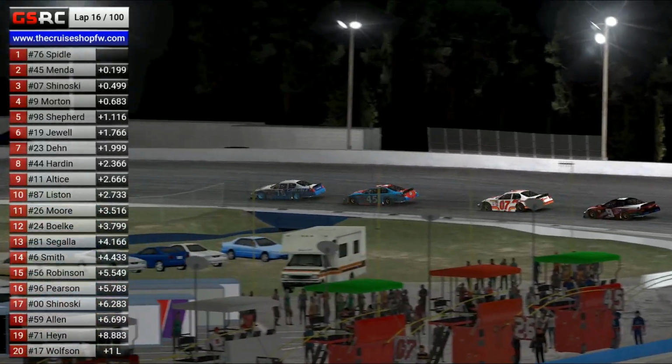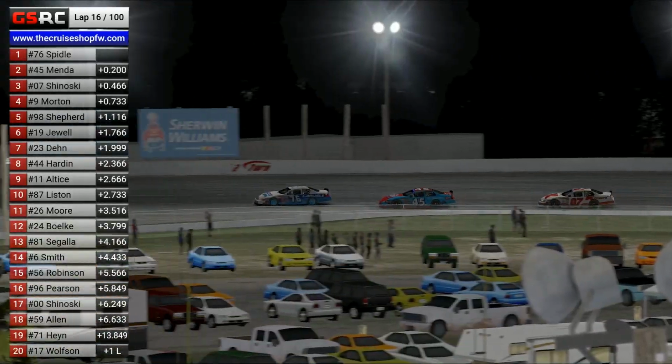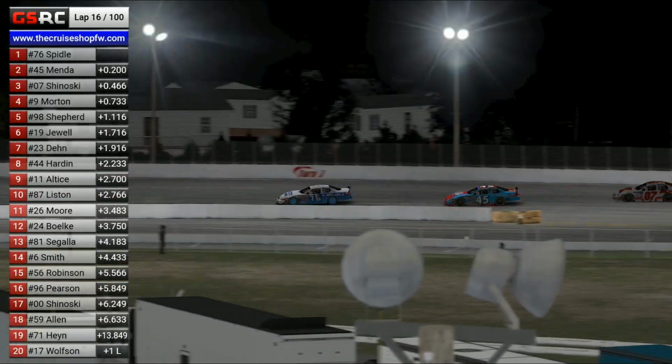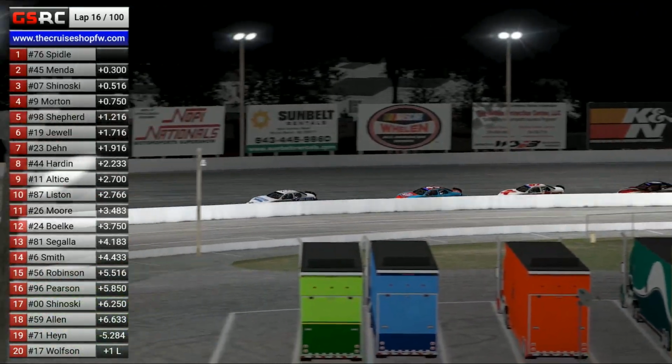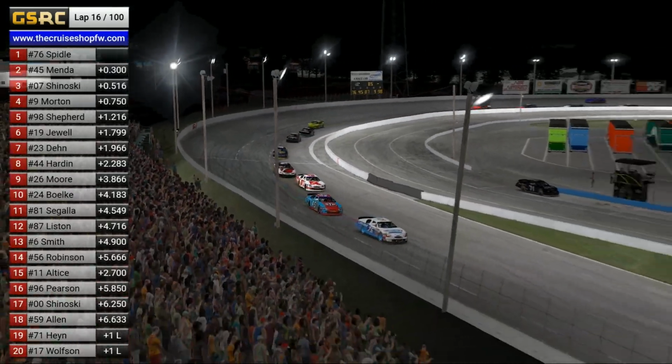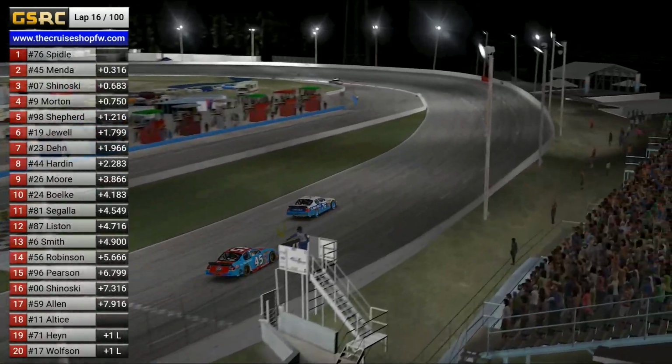Well, things are getting a little close up front as Brad Speidel now having to sweat out a battle with Jason Menda. Menda won the BRL Street Stock event here, I believe it was last night at the Lima Land Speedway. Oh, it looks like we have a caution on the track. Looks like I do see a car pulling onto pit road.